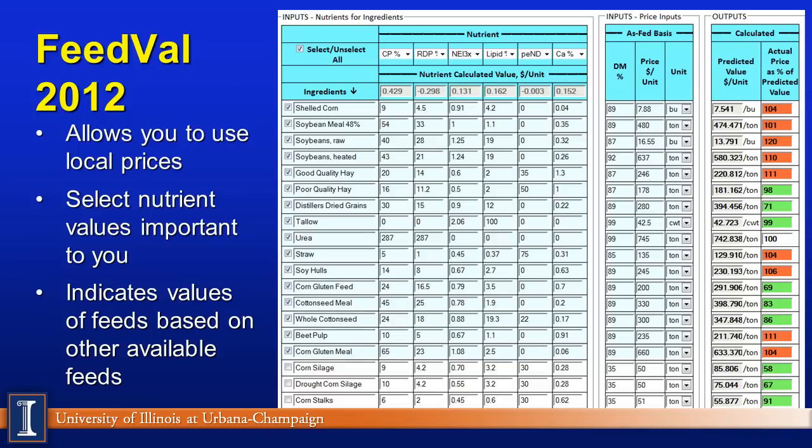In this example, we are using crude protein, rumen degradable protein, energy content, lipid, physically effective NDF, and then a calcium value. And then we're going to indicate the value of the feed based on other available feeds in the area. So if the price of soybean meal goes up, that raises the value of protein for all the other feeds. If distillers grains go up, that's going to drive the price.